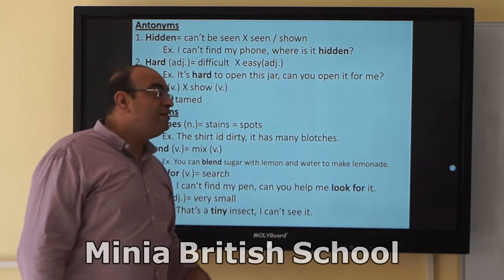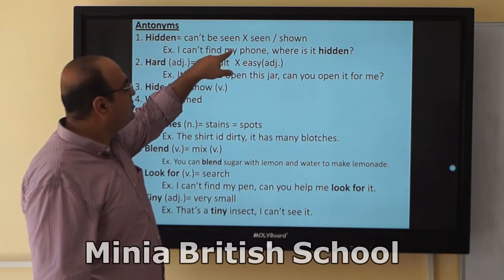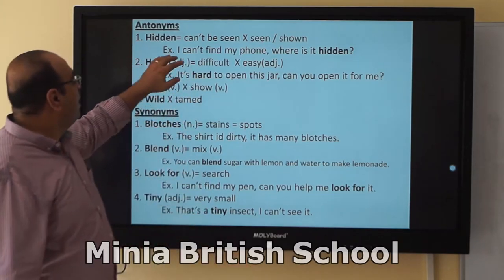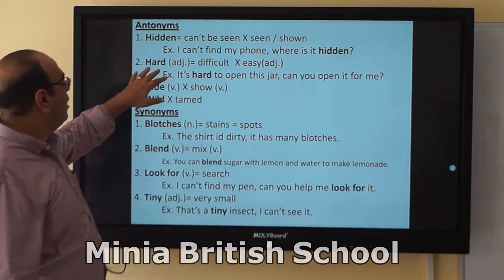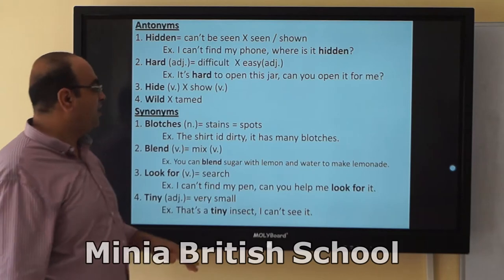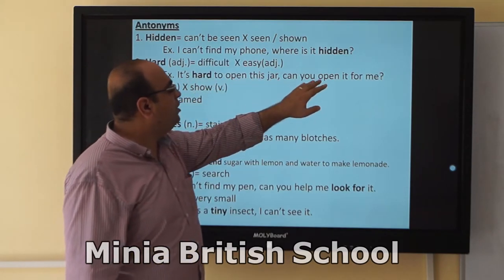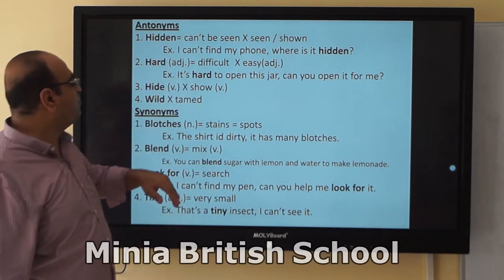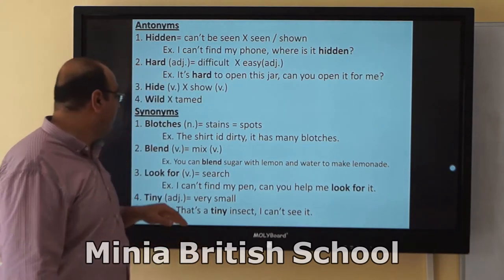Antonyms and synonyms. Hidden, that can't be seen, so the antonym is seen or shown. I can't find my phone. Where is it hidden? Hard, that means difficult, and the antonym is easy. It's hard to open this jar. Can you open it for me? Hide, antonym show. Wild, antonym tamed.